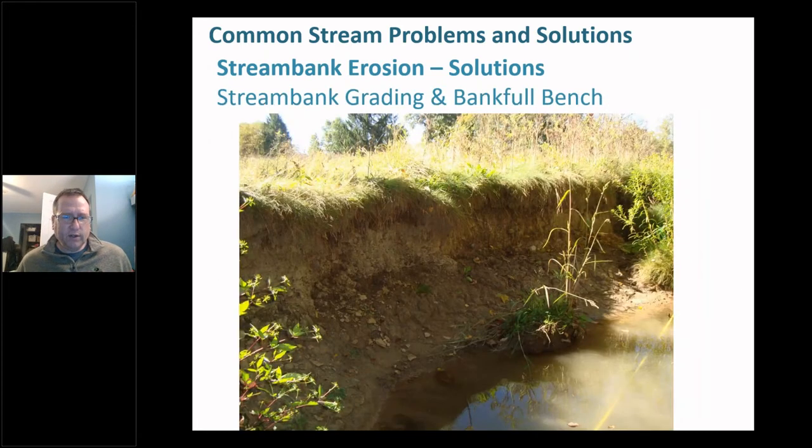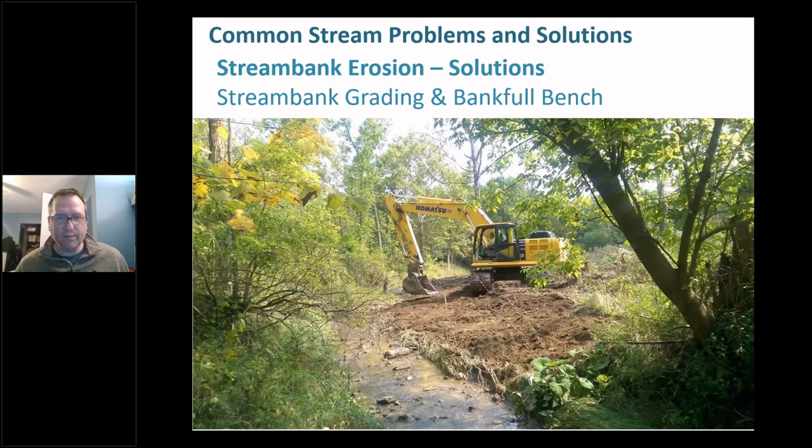So another thing we can do, you see this is one of these classic vertical stream banks here. You've got pieces slumping off and falling into the channel. If you have space and either the equipment or the money to pay somebody to do it, you can actually grade that back. So you get more of what we call a bankfull bench. So you're creating a floodplain.